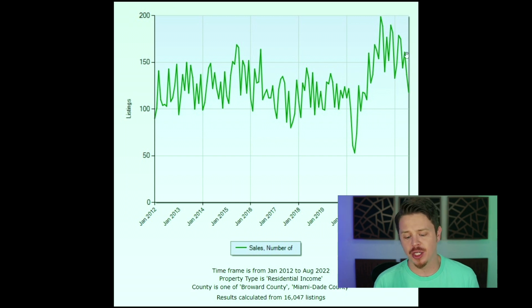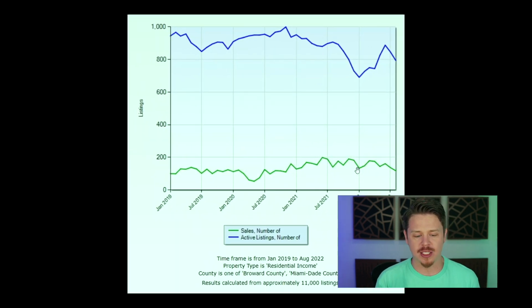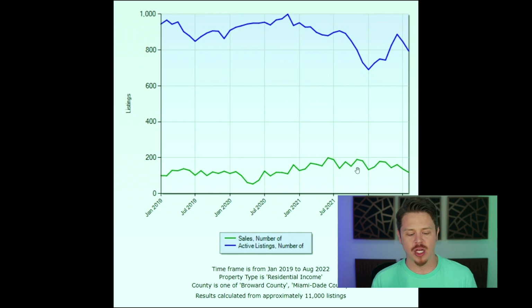Now, interesting to note is that since this year has started, we had a big pop off of sales, basically until about February. And then since February, it's basically done nothing but go down. And now we're back in line with sort of the middle expectation of what we've experienced over the last 10 years as far as number of sales. Okay, so the next graph that I wanted to show you guys here is a pairing of the number of sales versus the number of active listings.